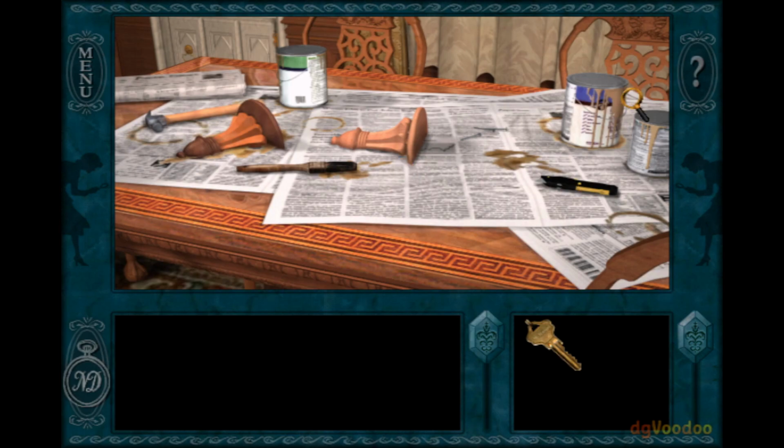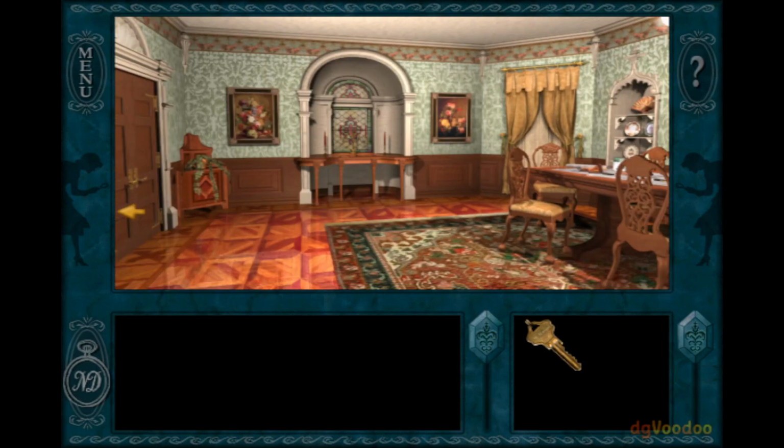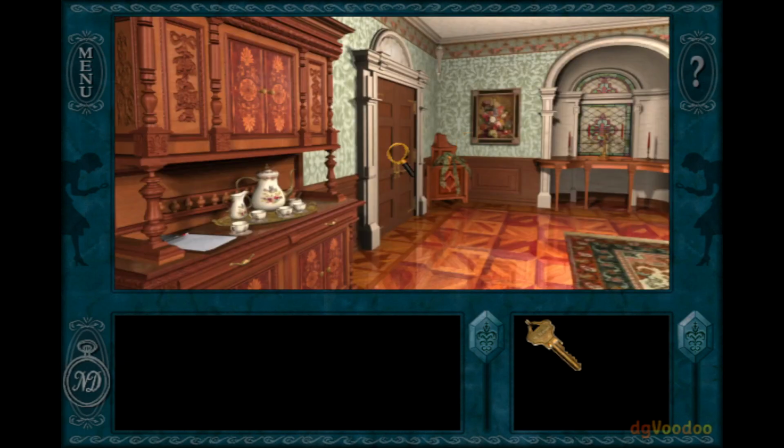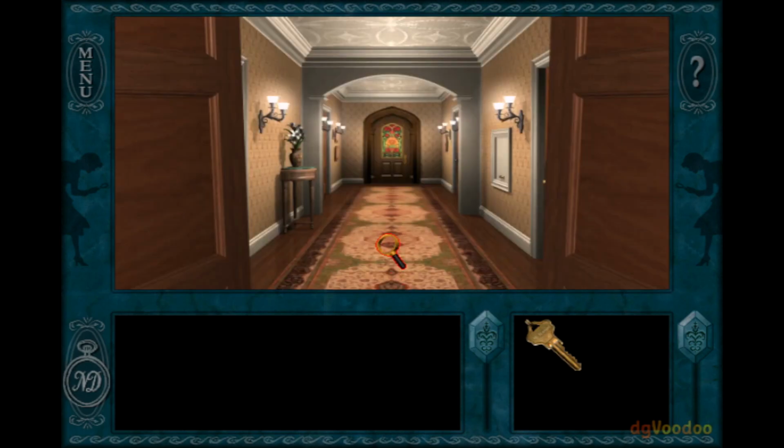Do we now see something of interest here that we need to find the tools? No? Okay. Let's get out of this room. Can't use that door, so we'll use this one. And let's go see what other places we've got here.